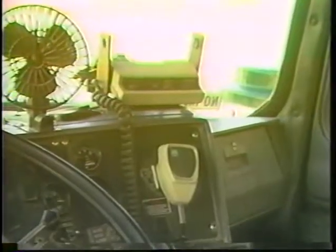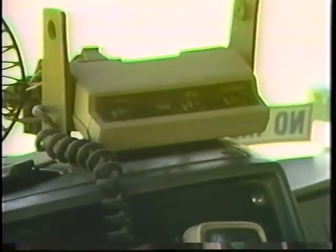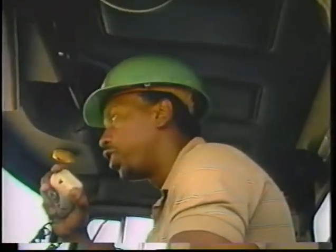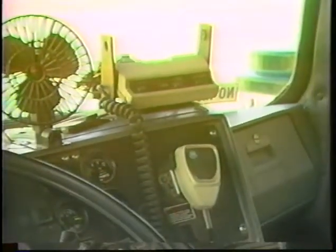Let's talk about using your radio. Due to the continuous use of radio frequencies, you should know exactly what you want to say before depressing the microphone button. When you do talk on radio, speak clearly and do not interrupt another call. The radio channel you are using must be clear before you attempt to transmit. Otherwise, you may cut into another call.